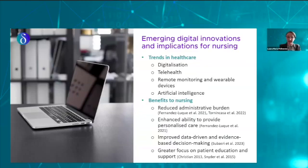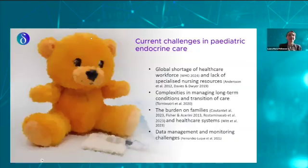Sorry for that. Here we go. Challenges related to the implementation of technologies in pediatric endocrine care, but also challenges overall in this setting, are related to, of course, the global lack of healthcare workforce, and that will display itself also in this specific context. But there's also a challenge with recruitment and retention of skilled professionals. This is a space where we need high competence to have safe and effective care provision.